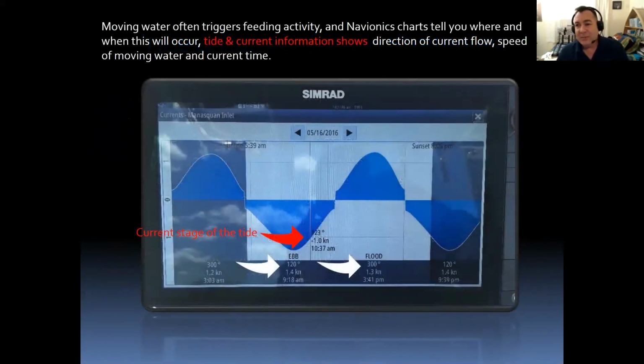Okay, so we talked about this, but we'll just re-emphasize it. Moving water often triggers feeding activity. Navionics is going to put you there. They're going to tell you where and when this is going to occur. They're going to give you the tide and current information. That's going to give you the direction of the flow and the speed of the moving current.